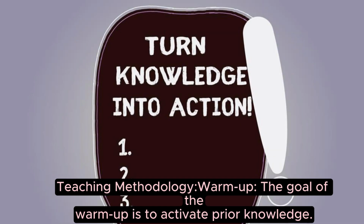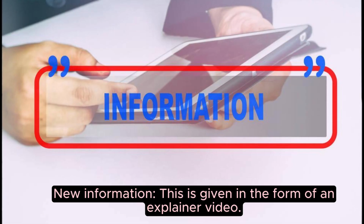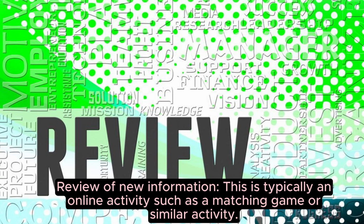Teaching methodology, warm-up. The goal of the warm-up is to activate prior knowledge. It builds on what was previously learned and foreshadows the current lesson. New information, this is given in the form of an explainer video. The video models the type of problems students will practice. Review of new information, this is typically an online activity such as a matching game or similar activity.